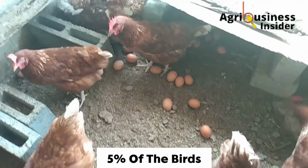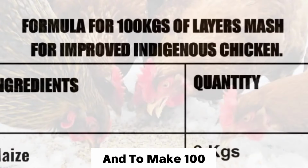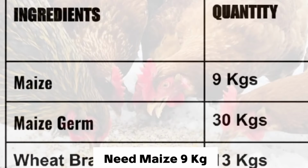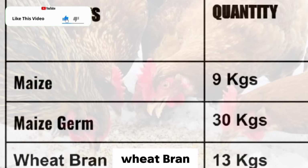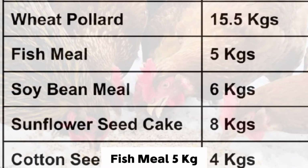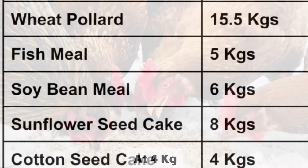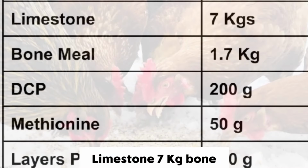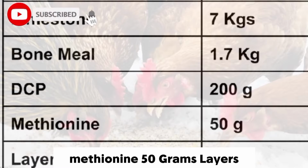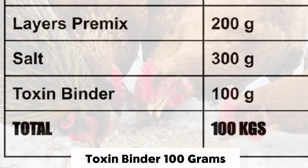When you see that 5% of the birds have started to lay, this is the time that you are going to introduce the layers mash. And to make 100 kgs of the layers mash formula for the improved indigenous chicken, you are going to need maize 9 kilograms, maize germ 30 kilograms, wheat bran 13 kilograms, wheat pollard 15.5 kilograms, fish meal 5 kilograms, soybean 6 kilograms, the sunflower seed cake 8 kilograms, the cotton seed cake at 4 kilograms, limestone 7 kilograms, bone meal 1.7 kilograms, the dicalcium phosphate at 200 grams, methionine 50 grams, the layers premix 200 grams, salt 300 grams, and toxin binder 100 grams.